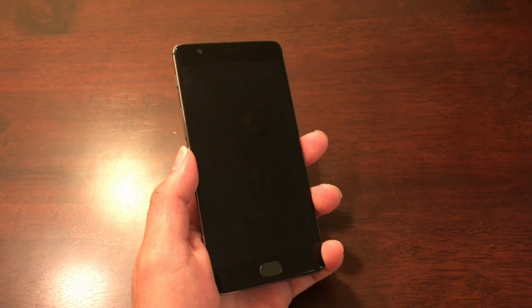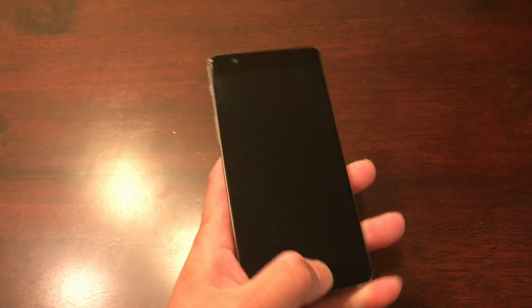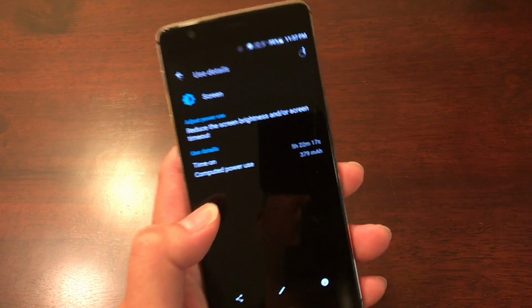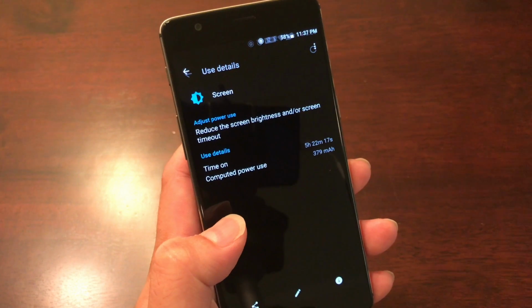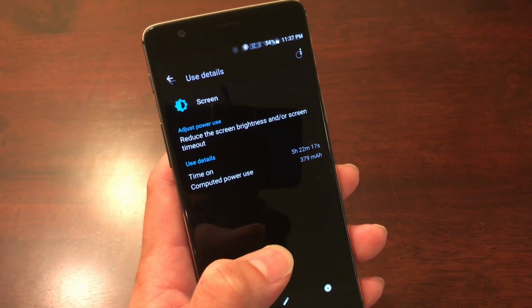And with the OnePlus 3T, I'm getting anywhere between 4.5 hours to the max I got, which was 5 hours and 45 minutes. So I usually get a little bit less than most people, but that is still really great for me. All that really means is that I don't have to worry about topping up at all during the day. I can get through my whole day, get through all night, and not worry about having to put this thing on the charger.